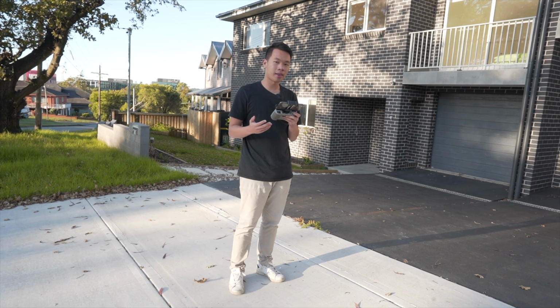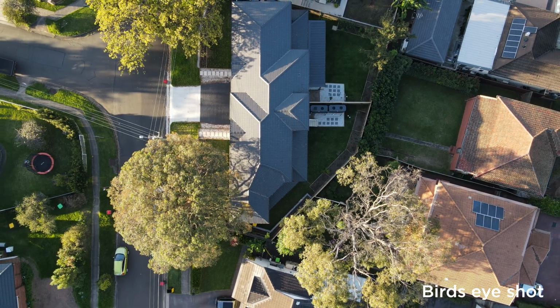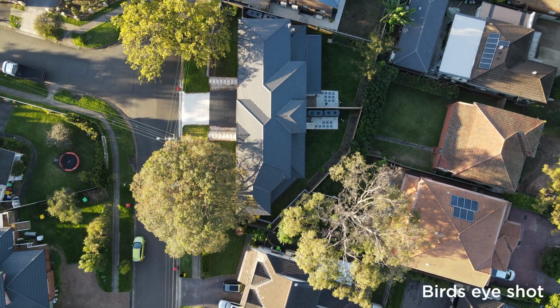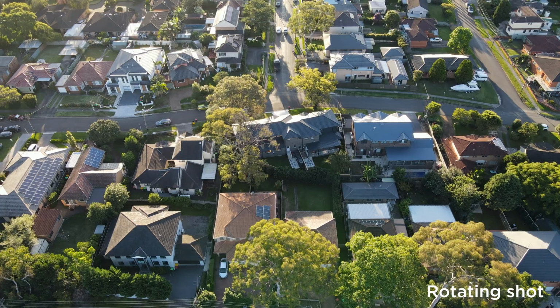The second shot I really like to get is the bird's eye shot. You're just placing the drone above the property, and this shot is really good at showing the overall land of the property. The third and final shot I really like to get is just a rotating shot around the property.